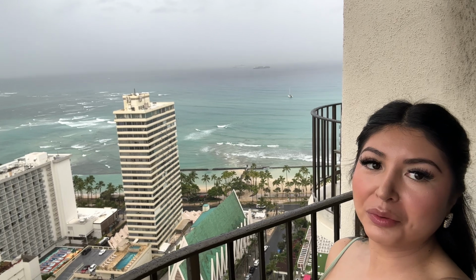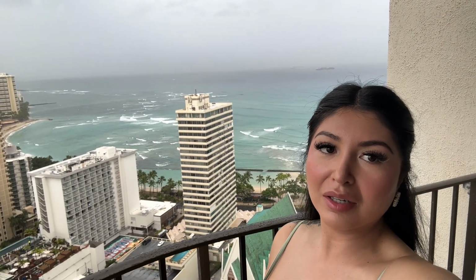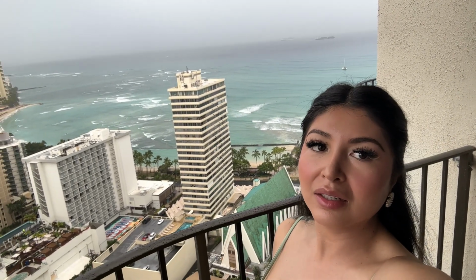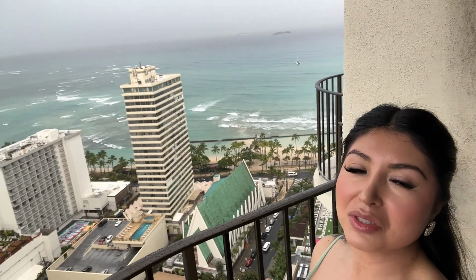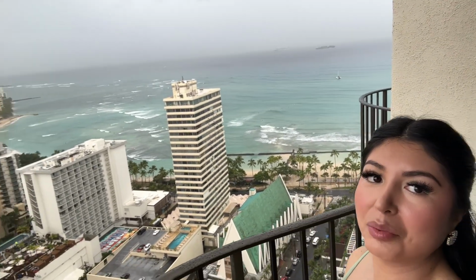Good morning from Hawaii, beautiful Hawaii. This is our view from our room. So I'm gonna insert a clip of our room tour that I did for you guys, but this is day two. Good morning from our day two here in Honolulu, Hawaii. We're staying at the Waikiki Marriott Resort, and look at the views. I'm so in love with this hotel. Just look at how beautiful it is.